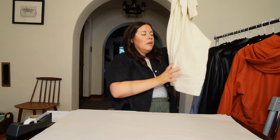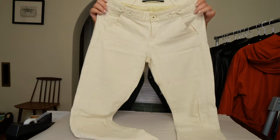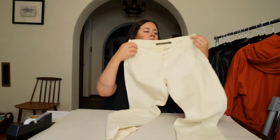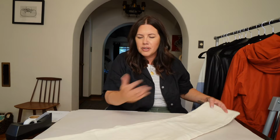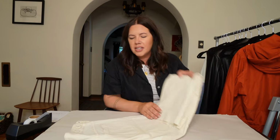Next up here, we've got this cute pair of jeans with an interesting texture from Daughters of the Liberation. Daughters of the Liberation is or was an Anthropologie brand. They're kind of ankle length crops. They're this nice cream color. Interesting pockets. There's a lot of interesting details to it.